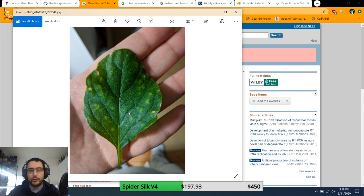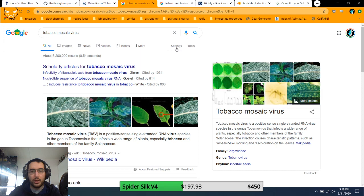So this is one of the leaves from my eggplant. And as you can see, it does not look very happy at all. You see all these little spots? Now, there is a small possibility this could be a manganese issue. I don't know, I don't think it's manganese. I'm fairly certain that it's some sort of virus. Specifically, I believe it's something along the lines of a tobacco mosaic virus.